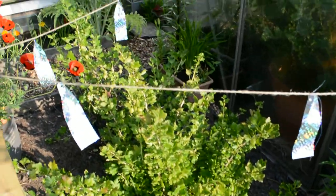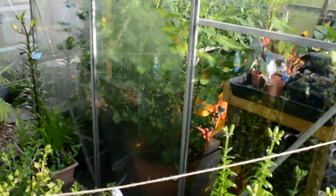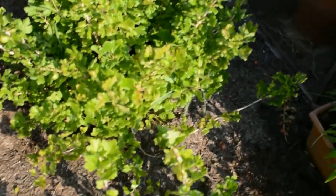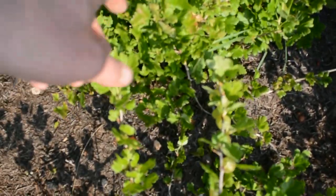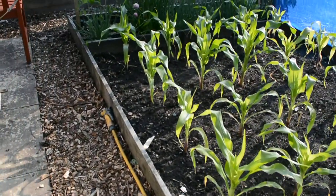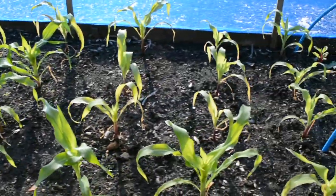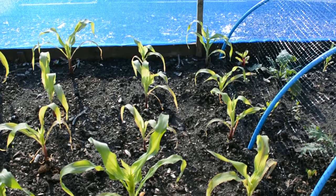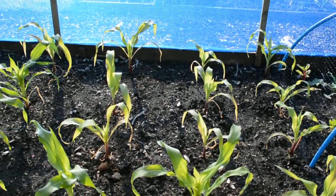Variety of gooseberries protected by the improvised bird scarer, and I think there's a red variety down here if we can see. I think it's clear the owner and her family want this year. Huge bed of Sundance sweet corn, looking very healthy and about to take off.